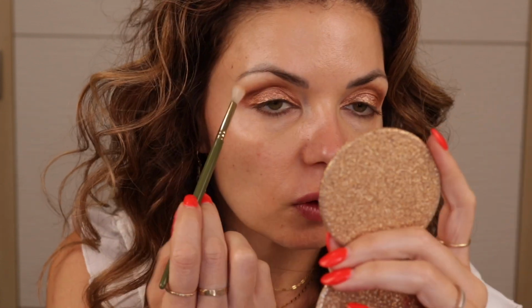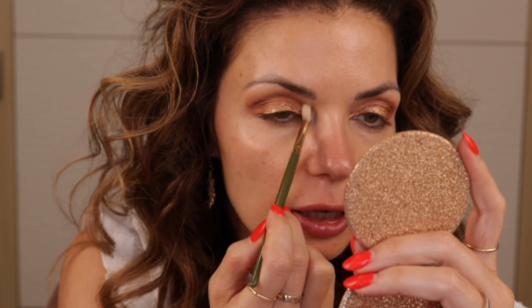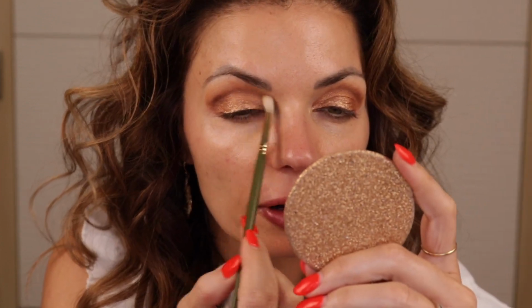All right, on a larger, fluffier brush, I'm going to take some of that Camel shade, and I'm just going to run that along the very edge. Oh my gosh, I don't know what's going on out there, but it's starting to get loud. So I'm also taking that Camel shade on the inner part of my crease.